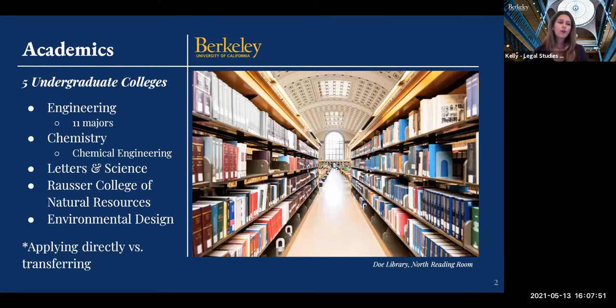Now, briefly, the five undergraduate colleges that we have. We'll start out with the College of Engineering, which has 11 ABET accredited majors, which basically means that you don't have to take the ABET accreditation test upon graduation if your hiring manager or the company that you work for requires that. We also have our College of Chemistry. We have one of the best chemistry programs in the world, due largely to being one of the only institutions in the nation with an entire college specifically dedicated to chemistry. We'll talk a little bit about chemical engineering, which is the only engineering major here at Cal that isn't in the College of Engineering, in a bit.